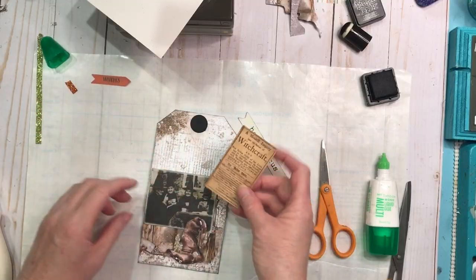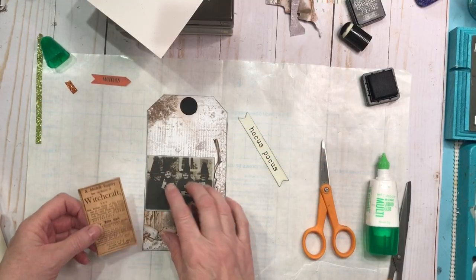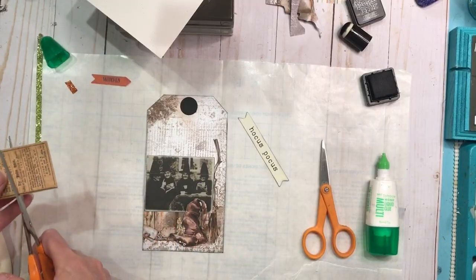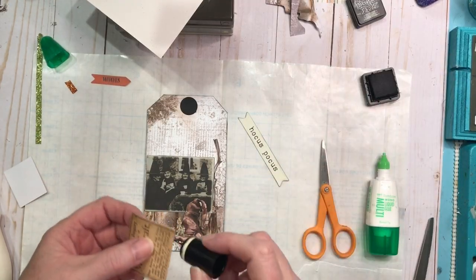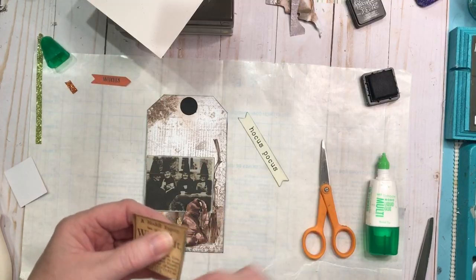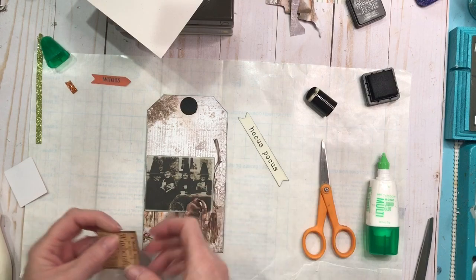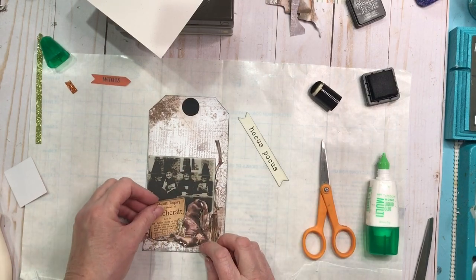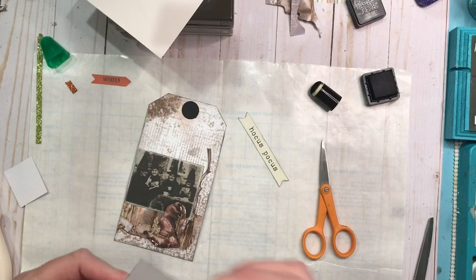And then I don't think we're going to use this, because if I do, I've got to, but wait a minute, what if I do this? Let's break that off, dust this off, and then we can tuck this right under there. I like that. Let's put a little bit of glue on that.